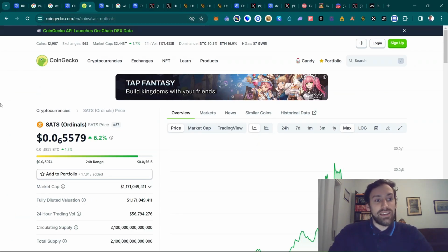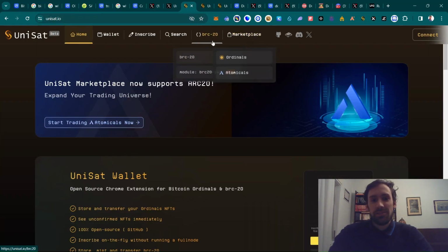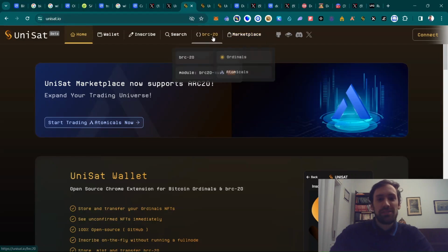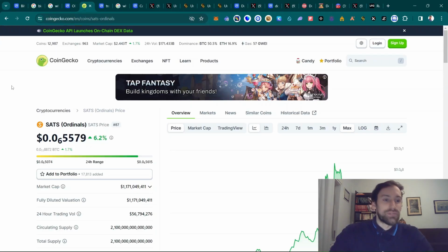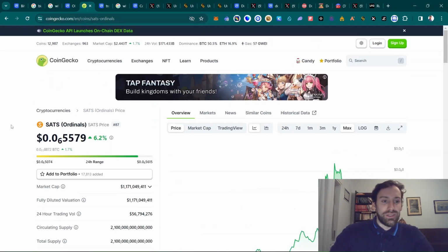Next up, we have SATS, which has been actually having some utility over the last couple months. They are planning to use it, and they're already using it in the beta version over here. You can use it as a gas token with the Unisat wallet and Unisat marketplace. But they also have other utility planned down the line, and it is basically your second, it's like your digital silver over on the BRC20 ecosystem.